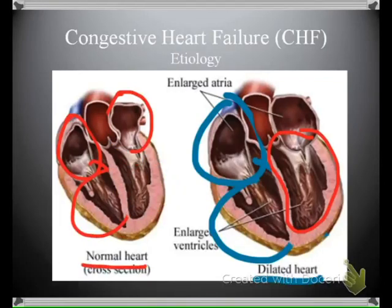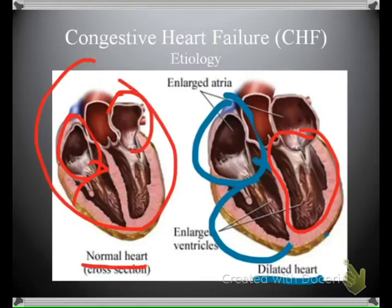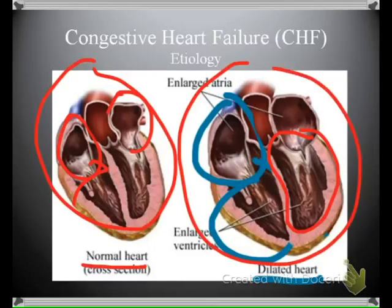So we can see that the heart has pretty much enlarged, and if we were to look at the heart in its overall image here in comparison with this, we see that our dilated heart also has cardiomegaly. So it's very well understood that cardiomegaly is just an associated thing that goes with congestive heart failure.